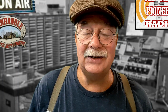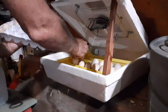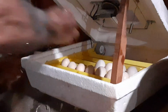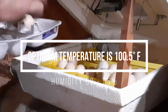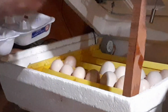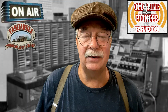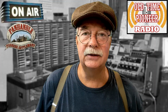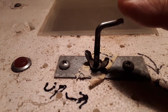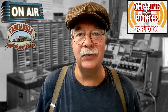So go ahead and set your eggs in the tray of the incubator and make sure that you have the large end up and the small end down, and set your temperature to 100.5 degrees Fahrenheit and 50 to 55% humidity. This is how I have to try to adjust my incubator, or our incubator, whoever's incubator it is. It was here when I got here. But anyway, check out this finesse adjuster.